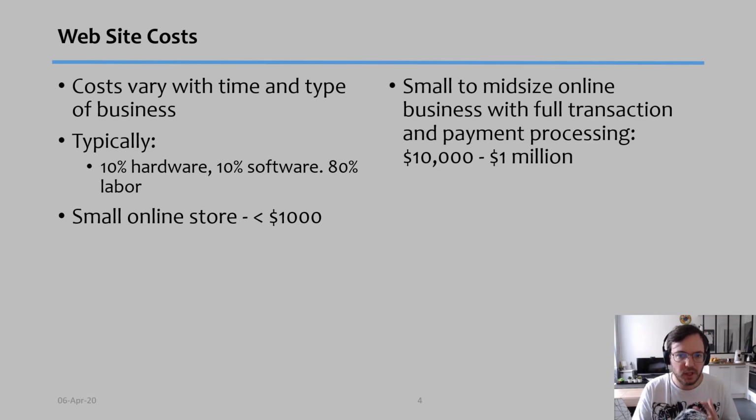But if you have a small to mid-size online business and you need full transaction and payment processing on that site, then the cost can go anywhere from $10,000 to $1 million, for example, because it becomes much more complicated and requires much more labor.